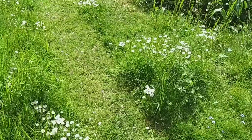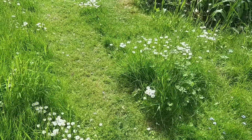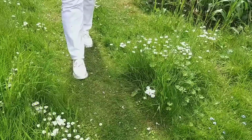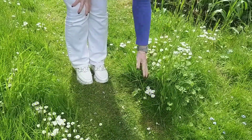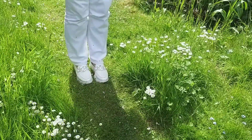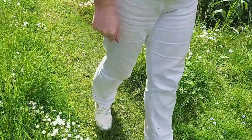And this is our patch of grass that isn't being cut, so it's No Mow May. You've heard me mention that before, the campaign by the charity Plantlife, who are trying to encourage us not to close crop our lawns in order that the wildflowers grow and it gives the insect life a food source.